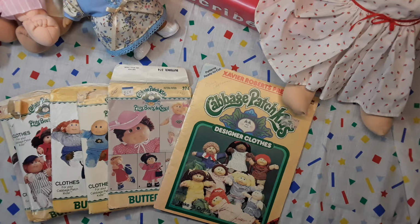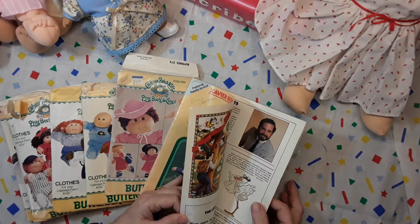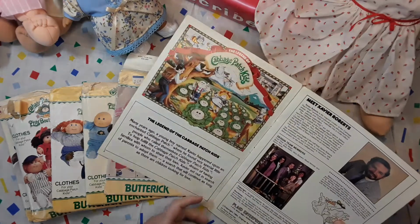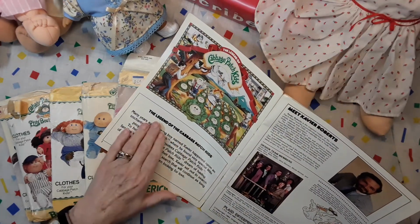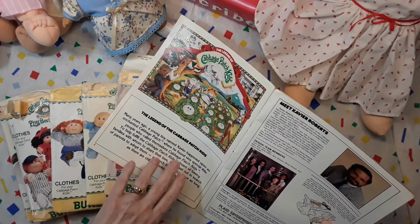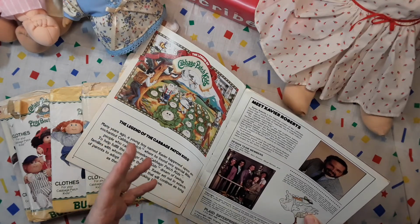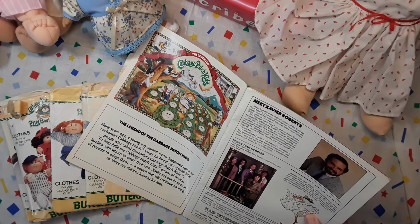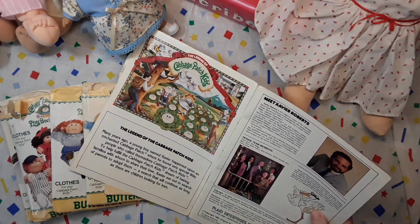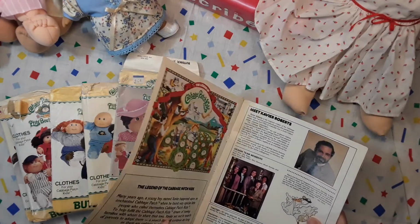So he's got this book out. This is one that was, I can't find a date on it, but it would be in the 80s, I would think. And he has her legend of the Cabbage Patch Kids right in the book here. And then he's saying how he's the creator, and with his talent and $300, he was able to start this big business. Well, as we know, it isn't altogether the truth.